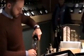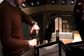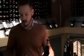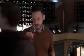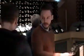Here's our wine taster. He's going from bottle to bottle. He's opened about a half a dozen, maybe more, maybe 10 bottles. He's gone from the white to the red. He swishes it around in his mouth and spits it out. You think that he's going to swallow it, but it takes actually 2 tastes.